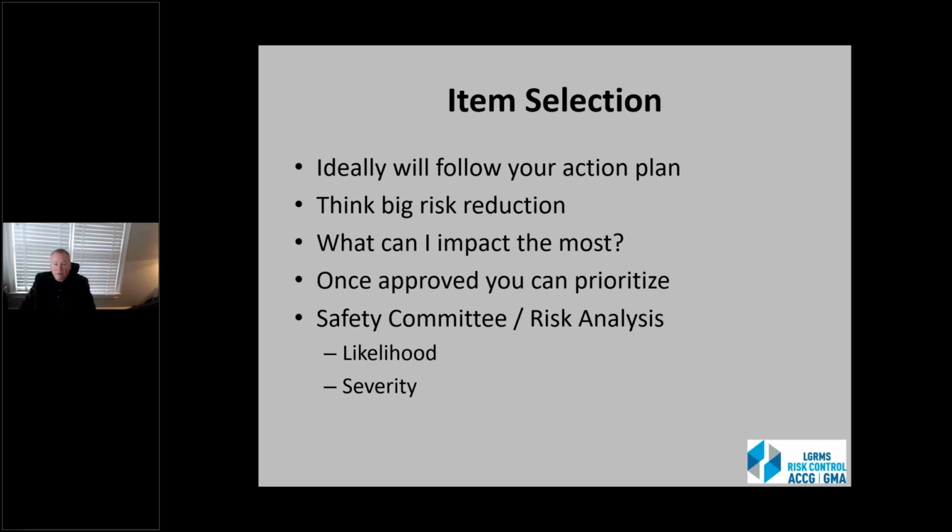Again, ideally, you'll follow your action plan. It'll help reduce those incidents. Ideally, you do not have to do that. Think big risk reduction. Again, avoid using this for little items. If it's less than $500 or less than $100 specifically, think big. Find something that's going to have an impact to reducing your claims.